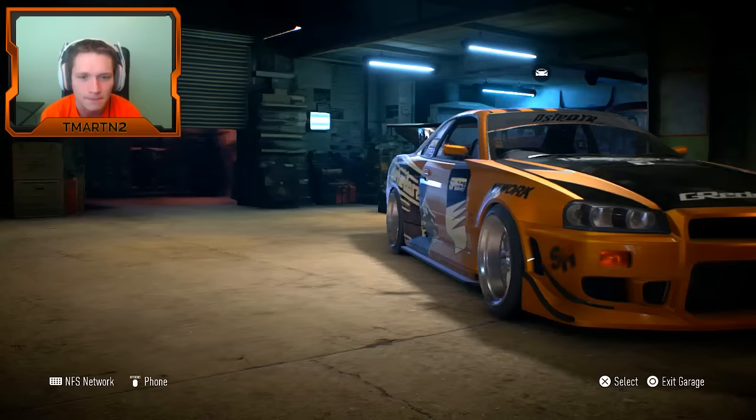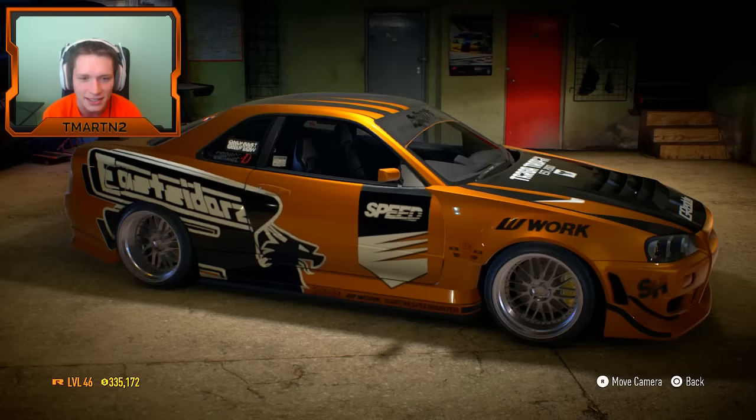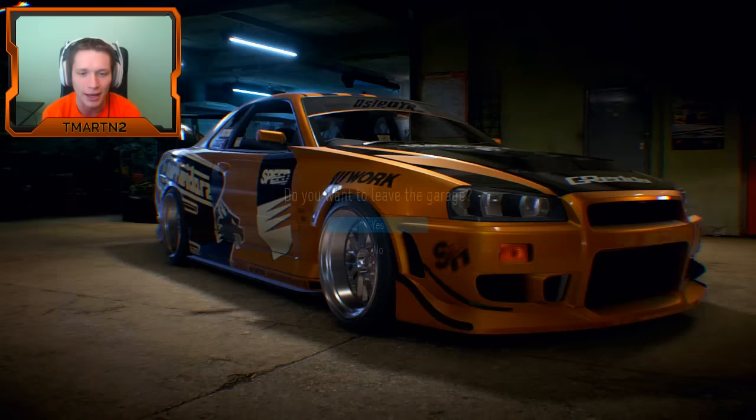So obviously we can't customize it too much, but we're going to take a quick look around this thing. It's right-hand drive, as you guys can see. This is just nuts. Look inside that bad boy. Oh, it's such a sick car, dude. Such an iconic car. Rest in peace Paul Walker, dude, and that's not meant in a joking manner. I absolutely love that guy.